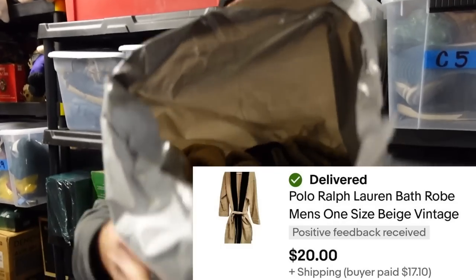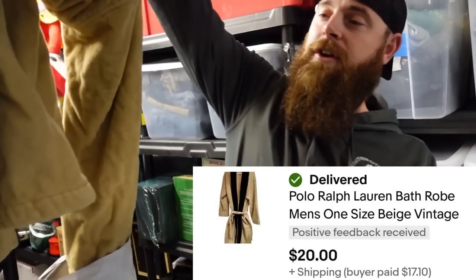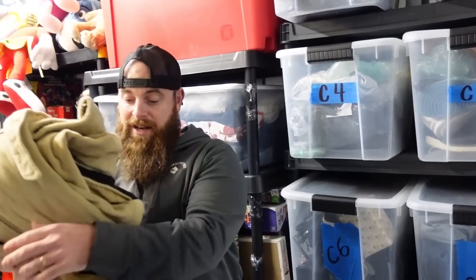In here is the Polo Ralph Lauren robe. And I said the sell-through rate on these things is crazy. There's none listed, all sold. So if you see these, now they didn't sell for much. This one is not in the best condition either. Sold for $20 plus shipping. We picked it up for $5. So easy. Some of these though can go over $300. So be on the lookout for Polo Ralph Lauren robes.